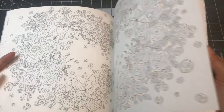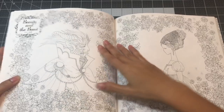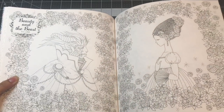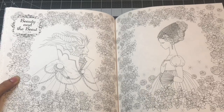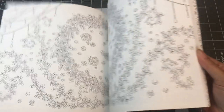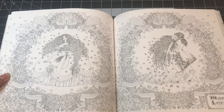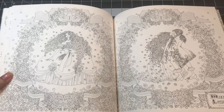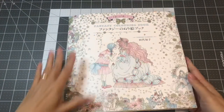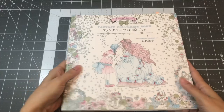I like looking through these books. So I do that usually every month. I'll pick out a section, just look at every image. They're pretty much like art books to me. Especially when I'm a slow colorist and I can't really get to them because I'm coloring something else. But just looking through all the illustrations. Oh, darn, like so. This is the Fantasy Coloring Book by Tomoko Toshiro.